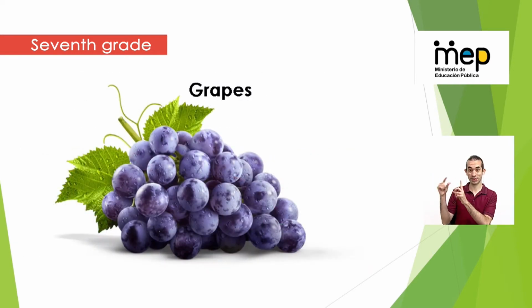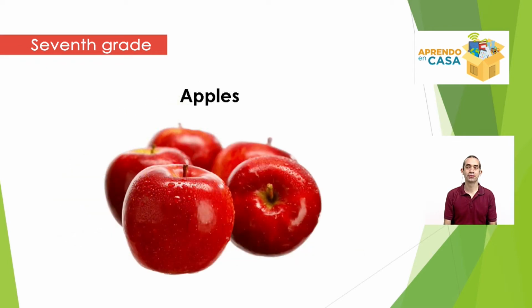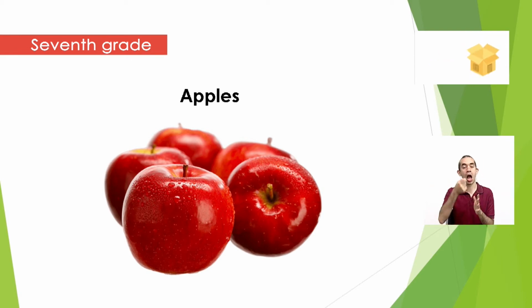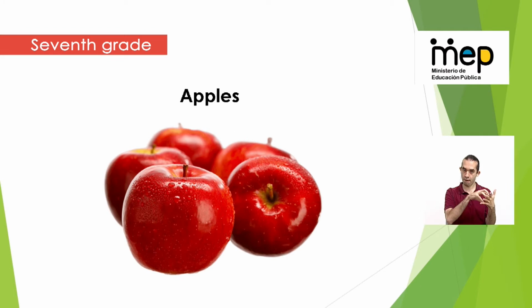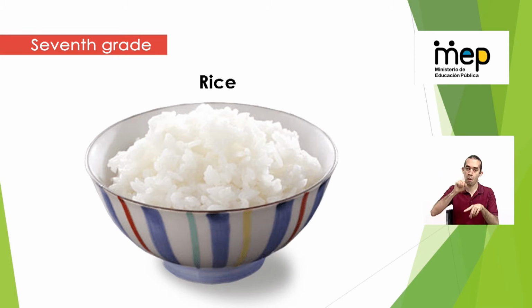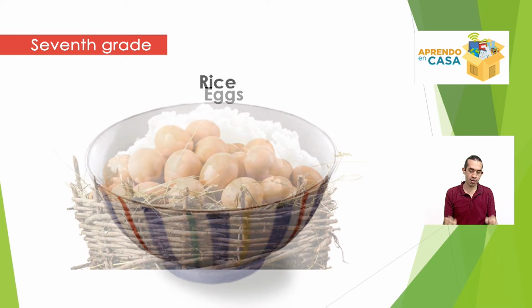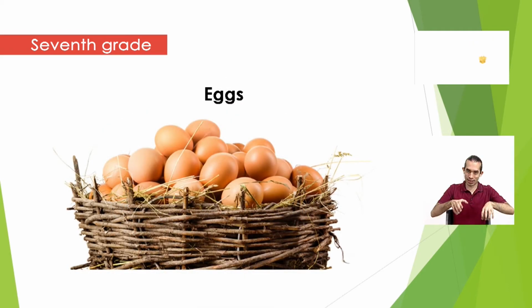grapes. Look at the picture. Delicious, right? Next one. Apples. Try to keep this vocabulary in mind because this is going to help us to understand our task. Rice. Remember, we cannot count the rice, right? Imagine yourself counting 1 grain of rice, 2 grains of rice. No, it's impossible. Next, eggs. Yeah, we can count the eggs.